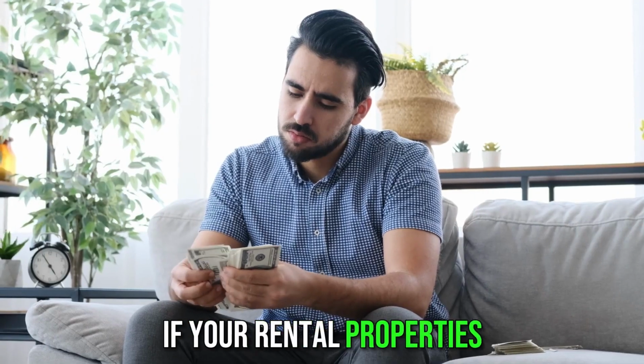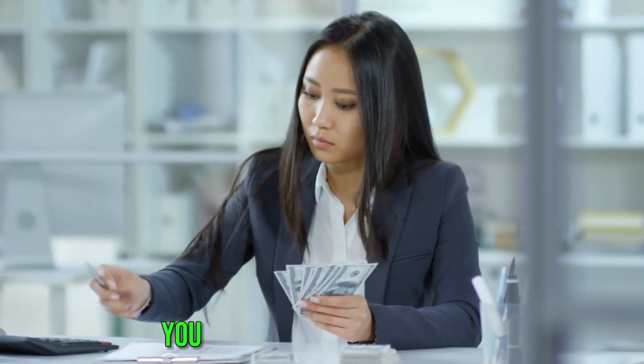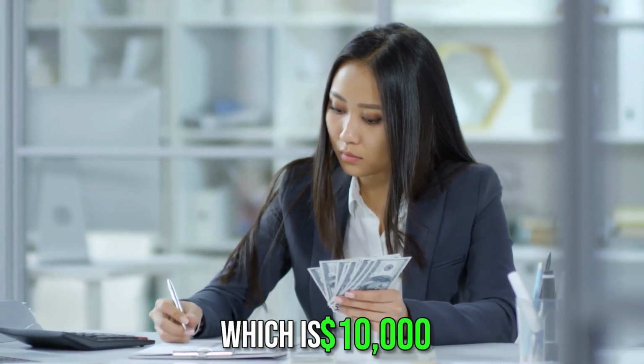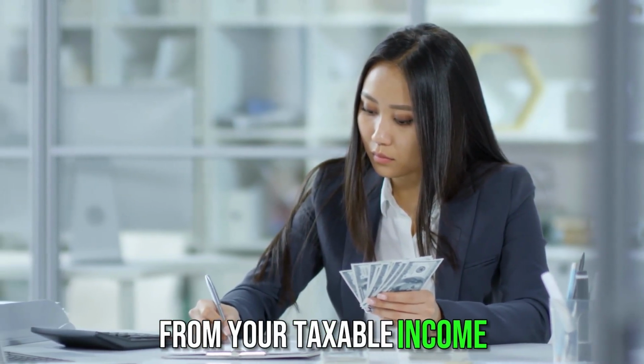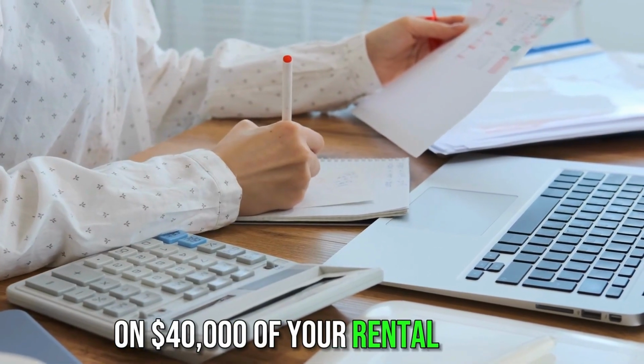If your rental properties generate a net income of $50,000 in a year, you may qualify to deduct 20% of this amount, which is $10,000, from your taxable income. This means you'll only be taxed on $40,000 of your rental income.